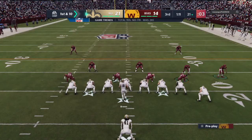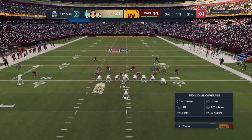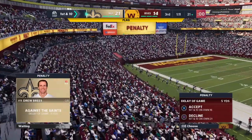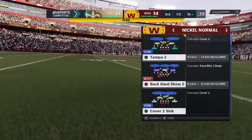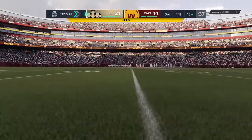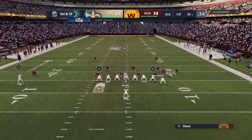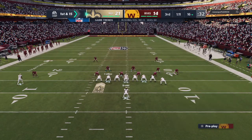The Saints offense on the field, ready to get their drive started. Pretty important 3rd quarter drive for them. Momentum has sort of shifted the other direction after that last touchdown as they nurse this small lead. That'll go as a loss of 5. Now they need 15 yards on this series after the delay of game.